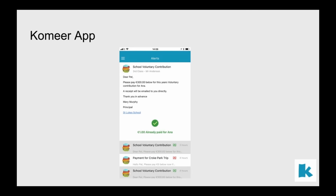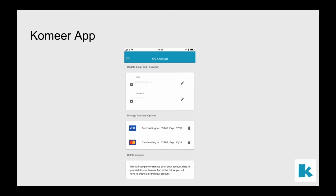Also, if another parent or a guardian tries to go in and pay again, Komeer will warn them that it's already been paid. So you can see that it actually says already paid. So there's no fear of parents paying twice. And it's extremely secure. The parents need to log in to access this information.